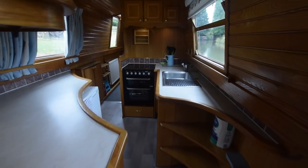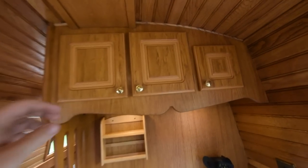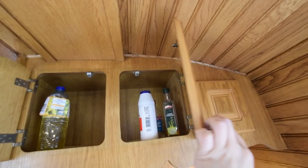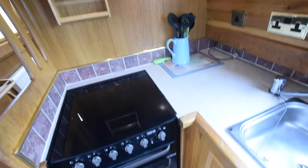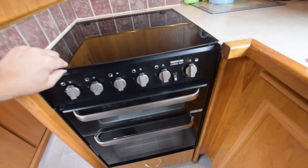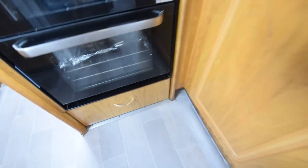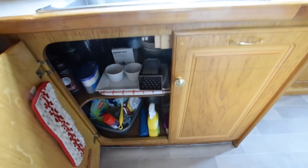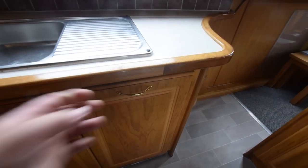Next up is the galley. The galley is 8'3". It's a laminate worktop in here. Cupboards above the oven. It's quite typical of Liverpool Boats fit out. That's a Thetford Caprice 4-burner gas hob, oven and grill. That's relatively new. And a pot and pan drawer underneath. Large cupboard under the sink. And then this cupboard, this is one of the updated cupboards. They've added a little cutlery drawer in there. Stainless steel sink.